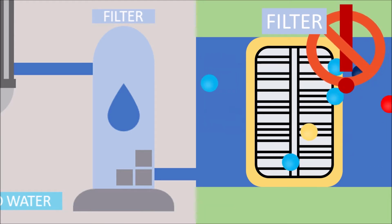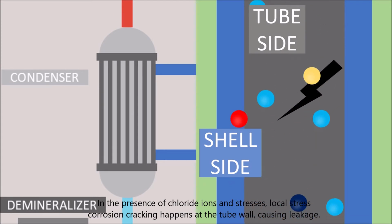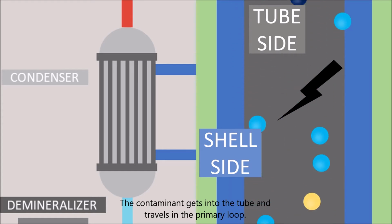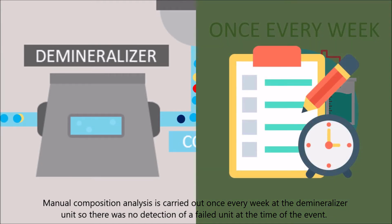cooling water stream. In the presence of chloride ions and stresses, local stress corrosion cracking happens at the tube wall, causing leakage. The contaminant gets into the tube and travels in the primary loop. Manual composition analysis is carried out once every week, at the demineralizer unit, so there was no detection of a failed unit at the time of the event.